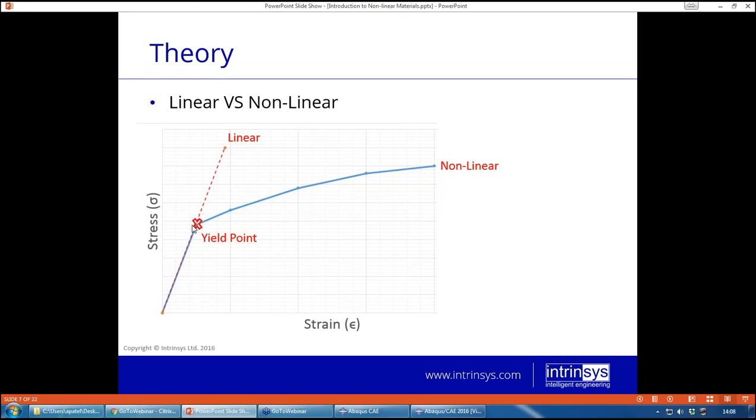I'll speak about why it might be beneficial to go for a linear analysis rather than non-linear. However, if we're likely to apply a stress which will result in large deformation, a linear analysis is not going to be a realistic representation. It's going to be a fairly large approximation. So we want to start looking at the nonlinear aspect of that material curve.